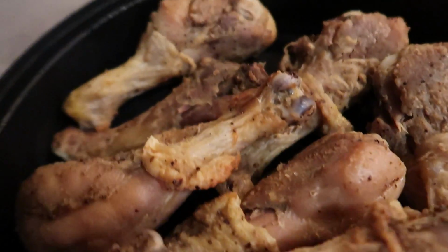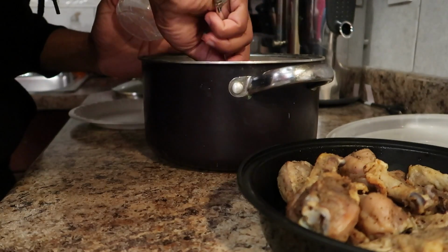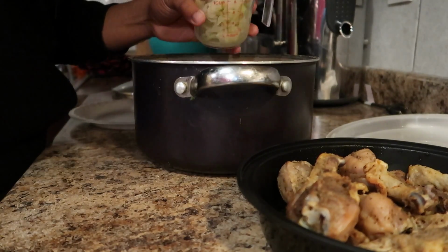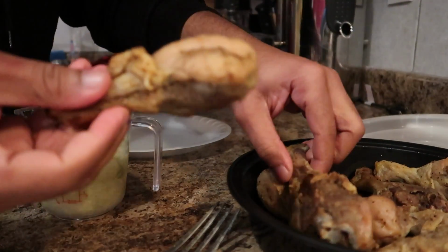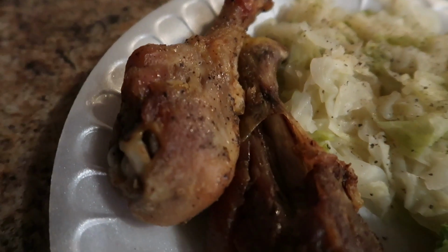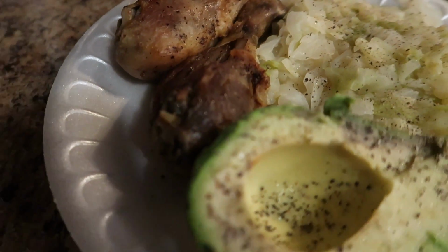So guys, it's time for my second and last meal of the day. Now this meal doesn't take a lot of preparation because I already meal prepped it from yesterday. So I'm just gonna show you guys what I'm gonna eat. So I have some steamed cabbage here, and I also have some baked chicken legs. So guys, I normally have 1 cup of cabbage. So I'm just putting it into a container so I can measure it. I'm gonna have 2 pieces of these chicken legs. Pop that in the microwave.